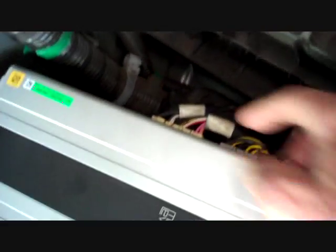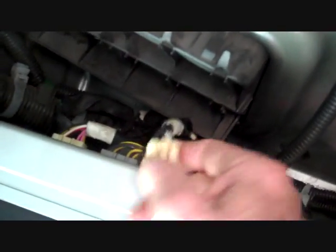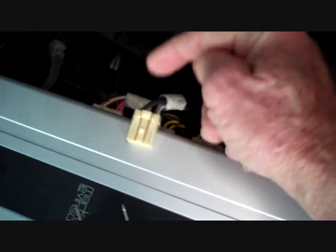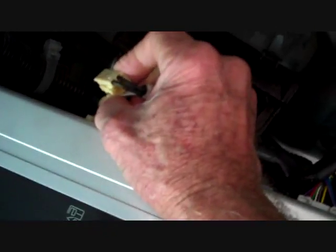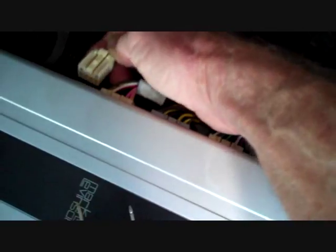So we realized there was another connector that was supplying power here. At the opposite end of the amplifier is another connector. This connector has 4 wires, 2 whites with black and 2 blacks. In this one, 12 volts should be constant at all times on the black wire or the 2 black wires. These are the smaller gauge wires, which makes them a larger size wire. So these are supplying power to the amplifier.